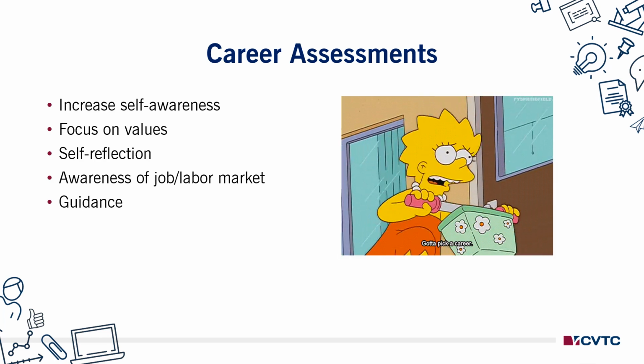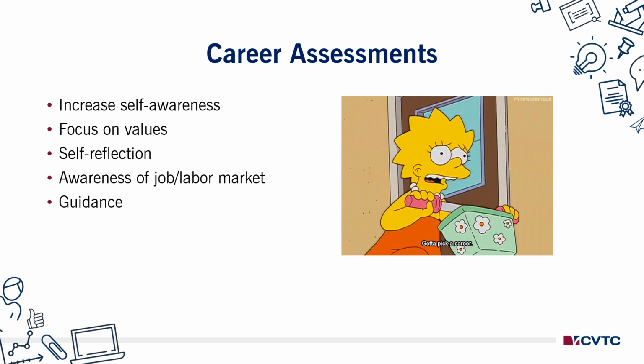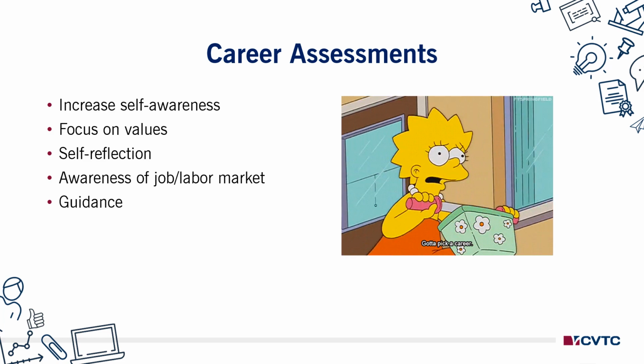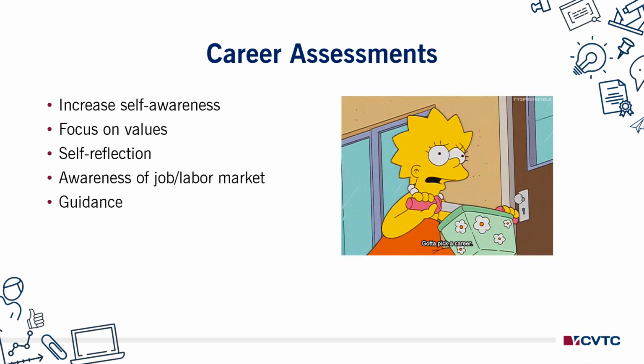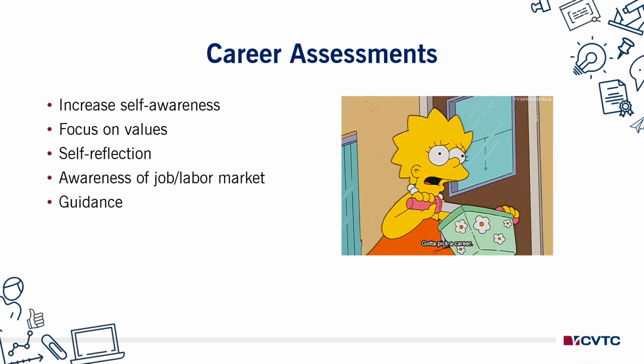Career assessments help increase self-awareness for you, the person taking the test. It'll help you focus on your values. You will self-reflect and see how your values and your interests align. You'll be aware of the job and labor market, what's out there, what are some bright careers coming, and it's really there as guidance to help you.